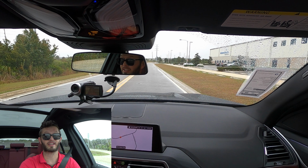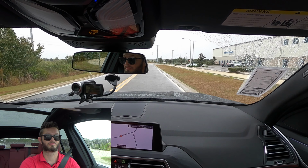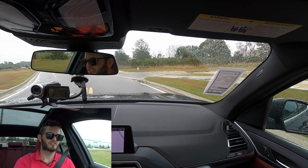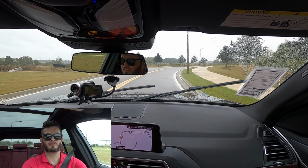248 horsepower with 258 pound-feet of torque. BMW says 0 to 60 in 6 seconds. We're not going to see it here, but we're going to see some of that dynamics. It is a little bit more wet, but you still feel confident with BMW to push the gas pedal.